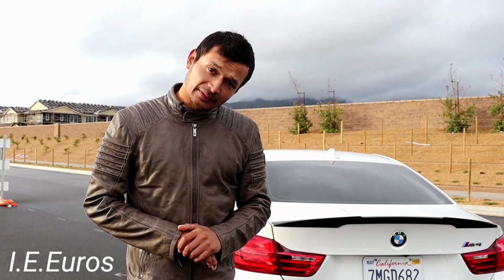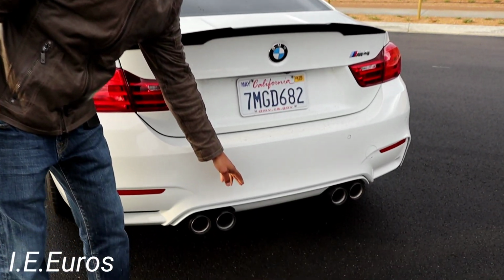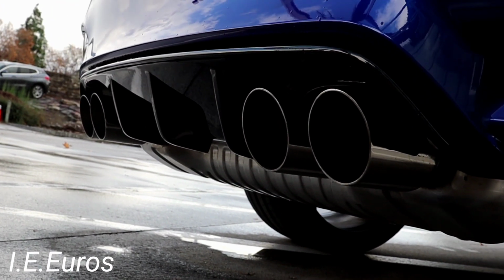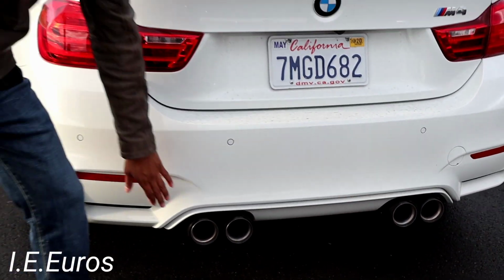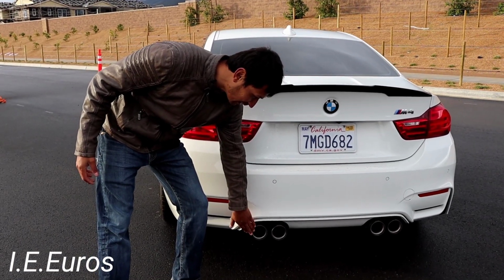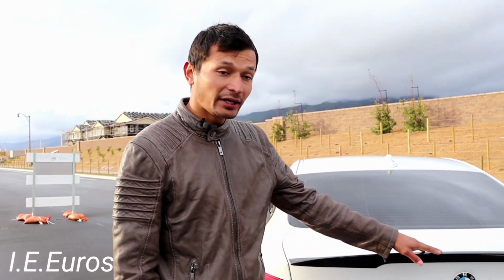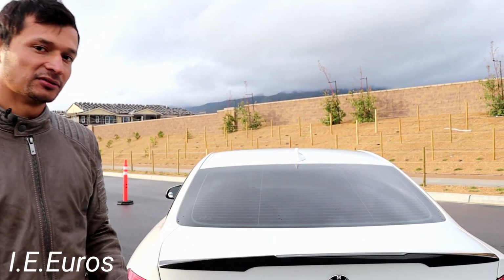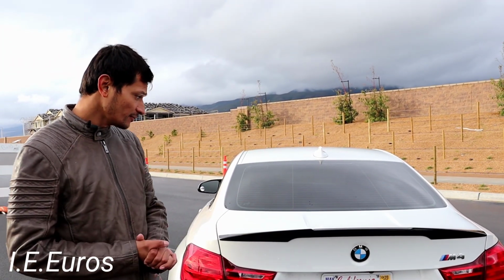Other options you can get with the BMW M4 in the rear area are the carbon fiber diffuser. That's one of them. It's going to be the black looking rear end. I think I prefer this with the carbon fiber exhaust because it makes the carbon fiber exhaust look nicer. Also, the rear wing is an option. If you can get one, the rear wing is going to look like this. It looks way better than just the conventional trunk.